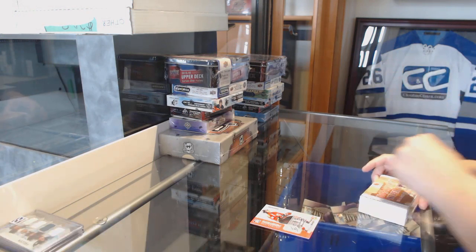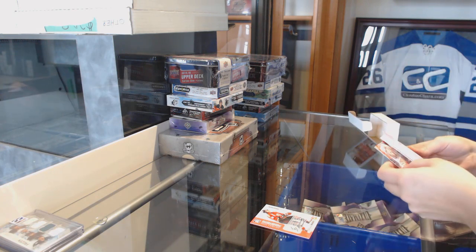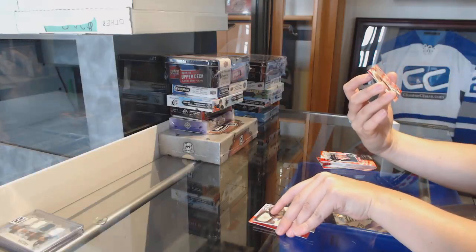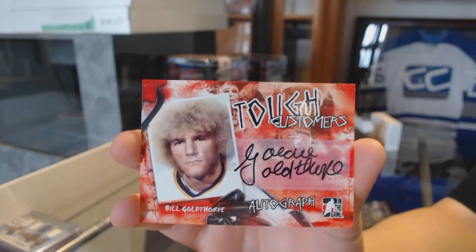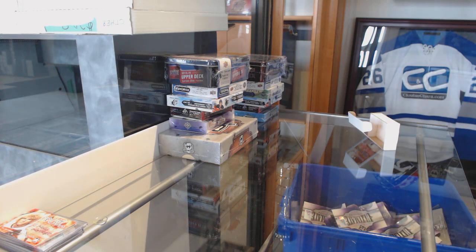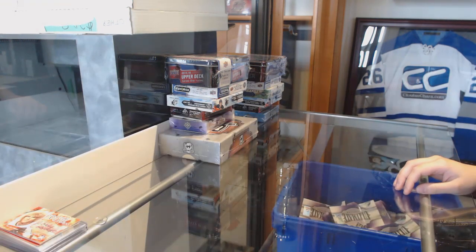Okay, and then we got the Tough Customers one. On the back. Okay. We've got a double memorabilia for the Boston Bruins, Cam Neely. And an auto of Bill Goldthor. Bill Goldthor. Look at his hair. Alrighty. I don't know. I'll have to look that up. I have no idea. All right.